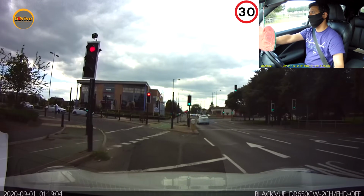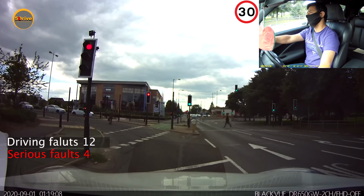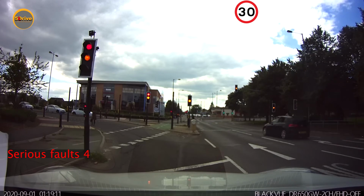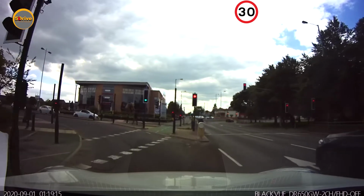Timing was wrong, so he should not have signaled at all, to be honest. But if he does, he needed to cancel it straight away before he goes past that junction.